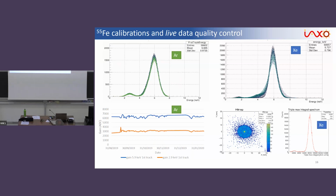And just to remind you that each of these calibrations is not only the spectrum, but also the heat map, and we can really control how things are looking every day. But these calibrations are very useful for calibrating energy. They are in fact used to calibrate in energy the background that was taken that day, but they are more or less monochromatic. We only see 5.9 keV events. So to really know how X-rays look across our energy range from 0 to 10, we cannot just assume that they all look like 6 keV events.